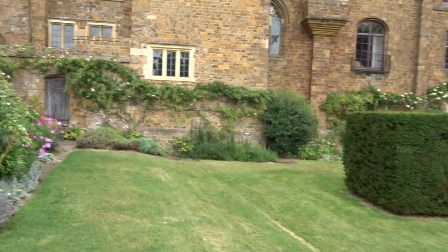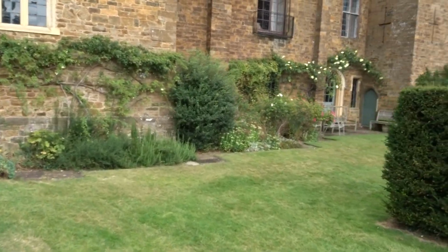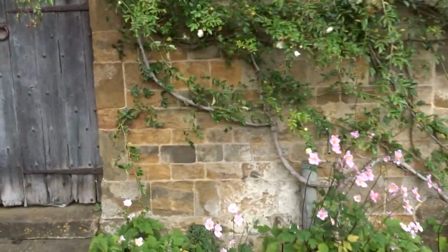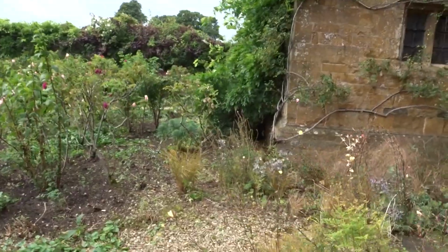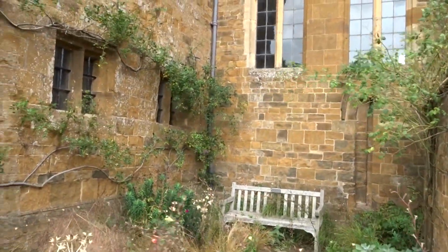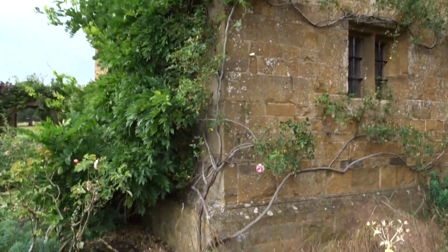I should imagine there's parts of the house that you're not allowed in because of people still living in them. It's nice that they open their house for you to come and visit it in the first place. Very, very old looking doors and such like. You can see how thick some of the walls are.